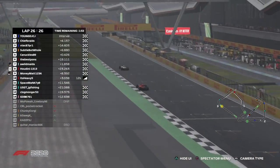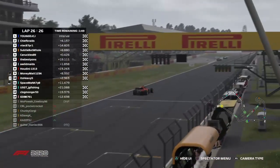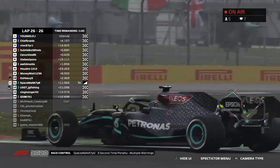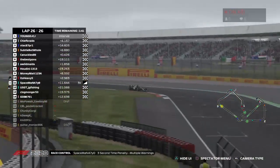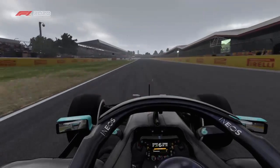But there you have it. Those two drivers crossing the line. Houdini in 8th, Money Matt in 9th, and It's Heavy just crossing the line now. Spaceman, the final driver to need to cross the line here. And there you have it. That has been the British Grand Prix.